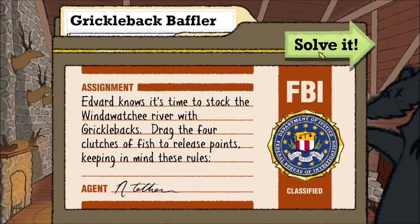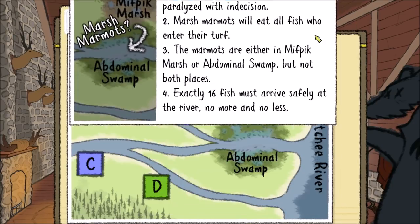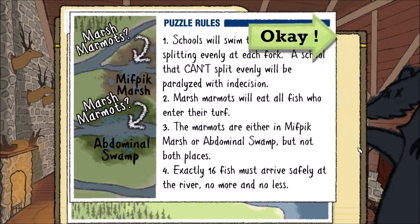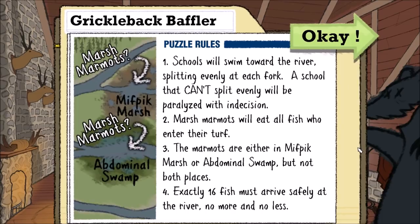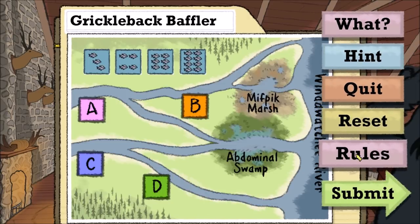Edward knows it's time to stalk the river with cricklebacks. Drag the 4 fish with these rules. Oh, well, this isn't incredibly complicated at all. Schools swim towards the river, splitting in each fork. A school that can't split easily will be paralyzed with indecision. Poor.